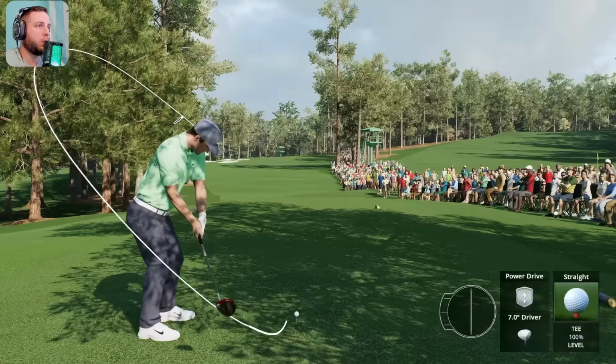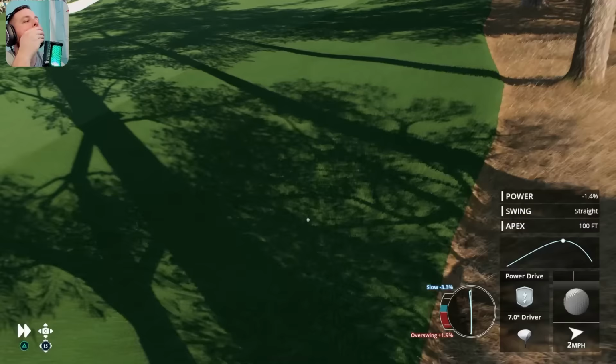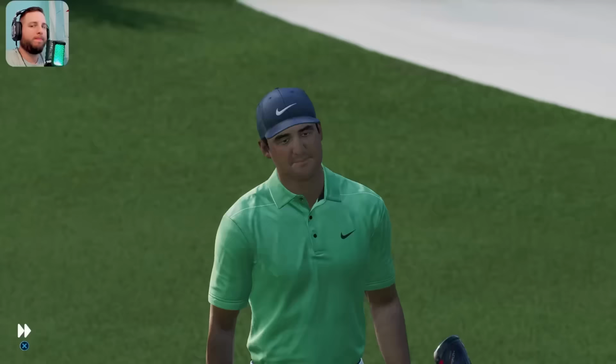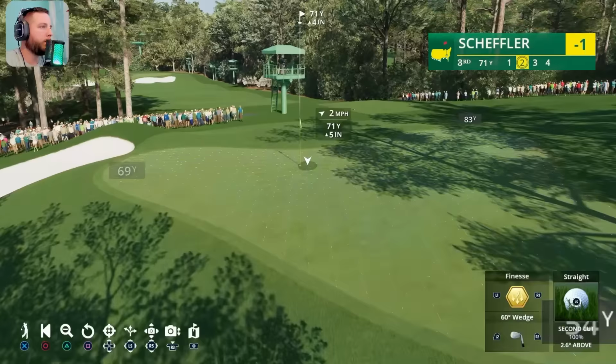Oh, no. Oh, a miss there. That is way right. You've hit the tree. And this is going to come down and lodge itself in the second cut. Not looking good for Scottie. So on from off the fairway, on the third, second cut.